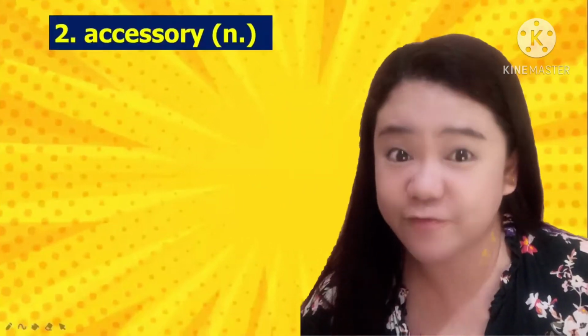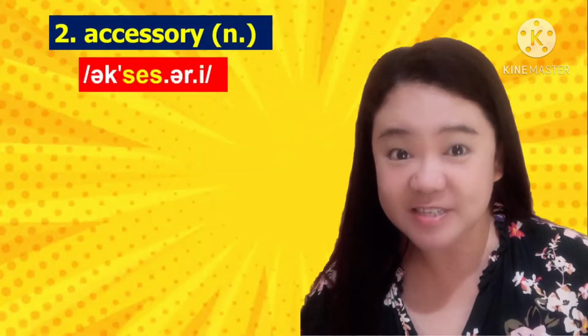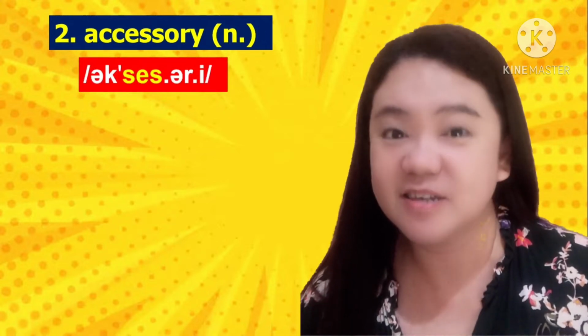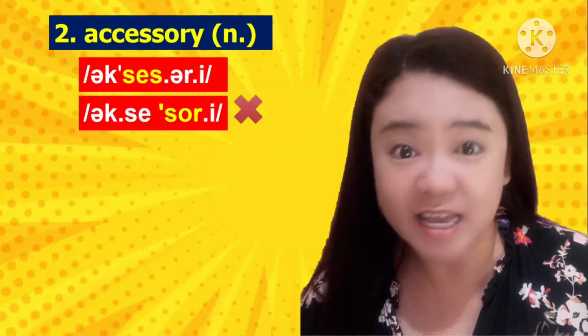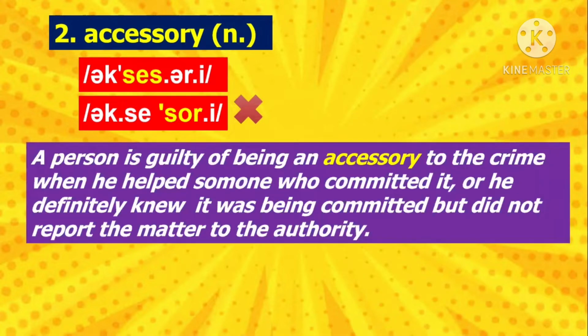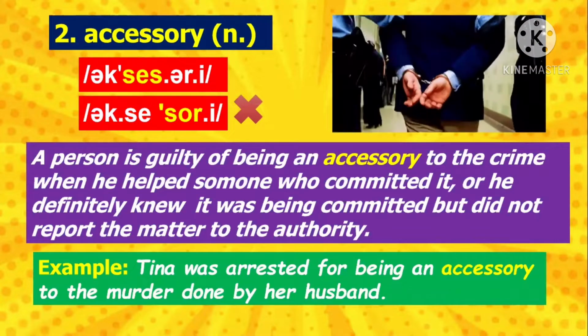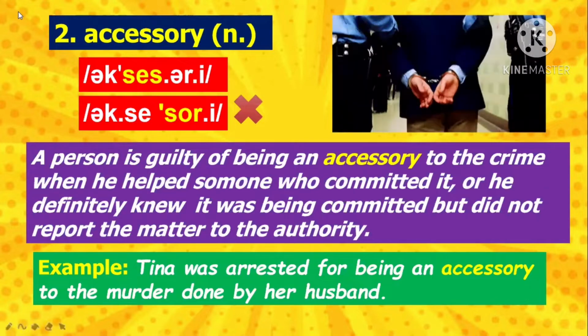Our second word is very common. Sige nga, how do you pronounce this word? It's actually accessory, hindi accessory, alright? A person is guilty of being an accessory to the crime when he helped someone who committed it, or he definitely knew it was being committed but did not report the matter to the authority. For example, Tina was arrested for being an accessory to the murder done by her husband.